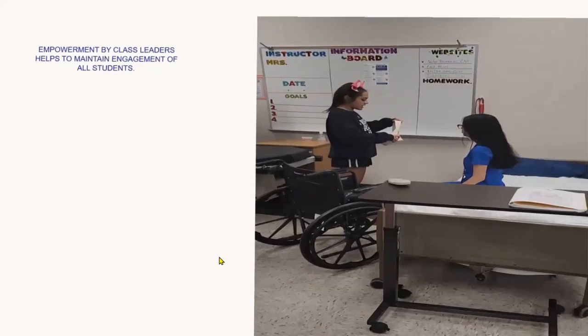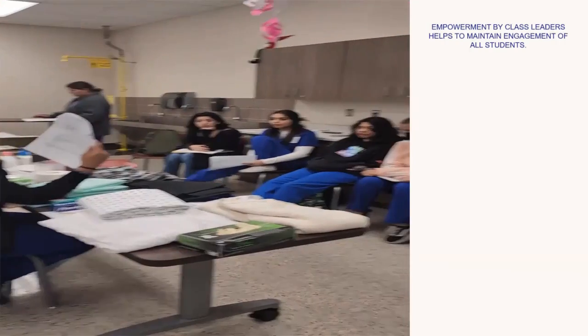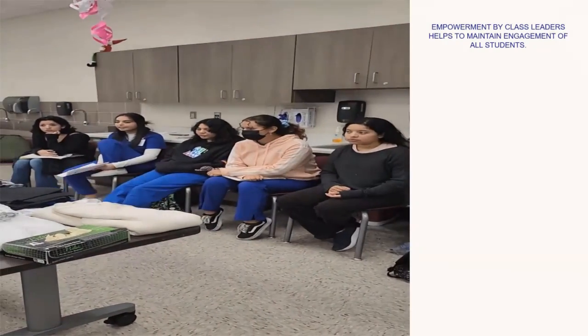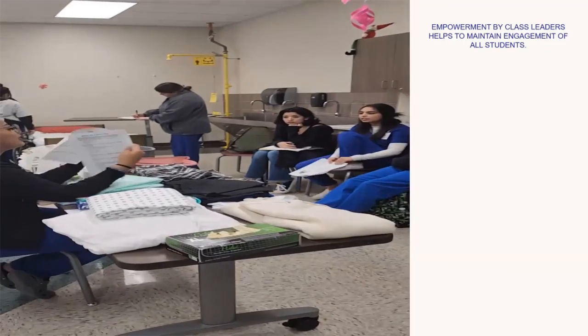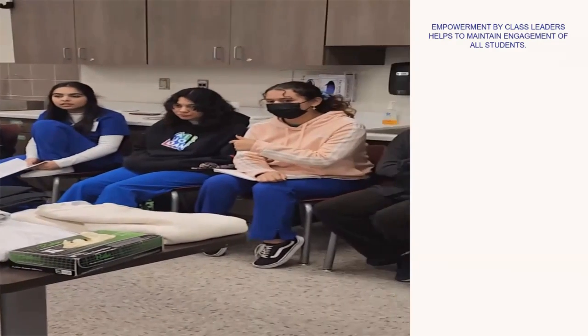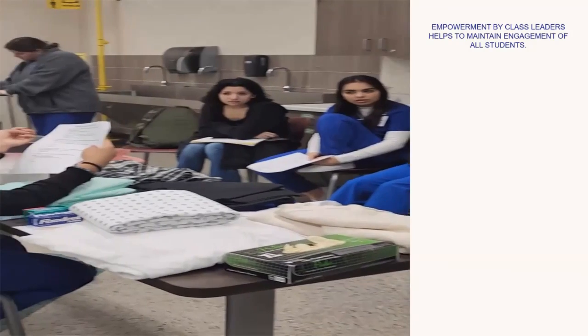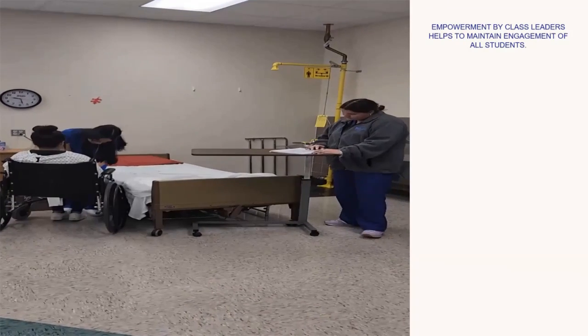Okay, and now this next slide. This is a slide where I have several activities going on. The class ambassadors are going over what supply items to collect for each skill, and they're quizzing their team members. And then I have a couple of the peer coaches actually evaluating some of their team members on transfer.